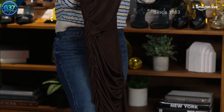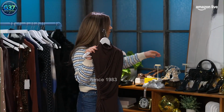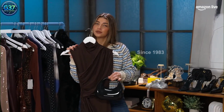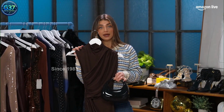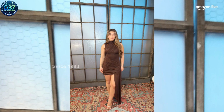Then for a bag, personally, I would probably just do a black bag to accessorize. So if you do have a gold bag, that's great, but I would also just pair it with a black bag, and you could also do black heels. So I have a couple options for black heels as well.